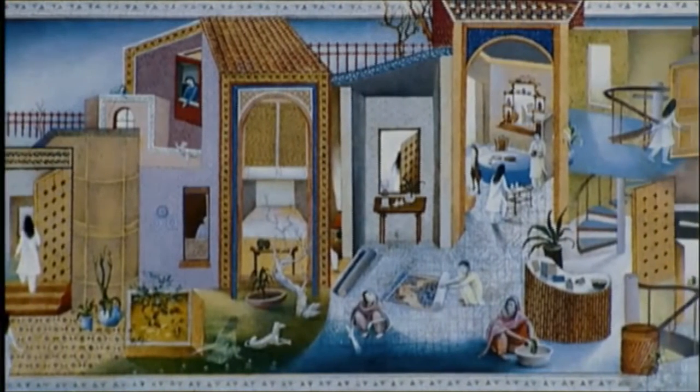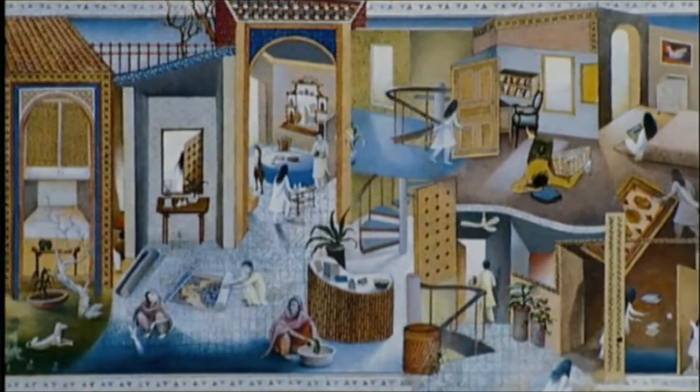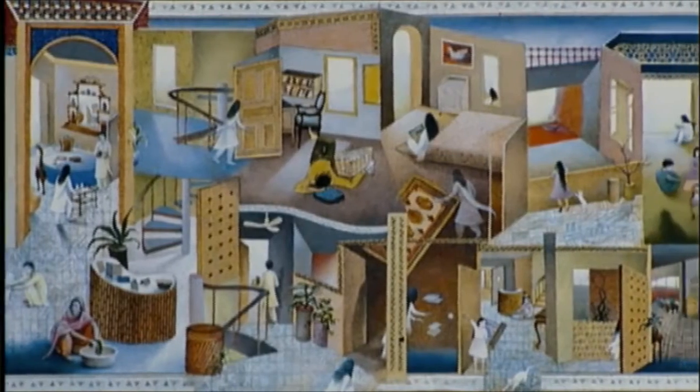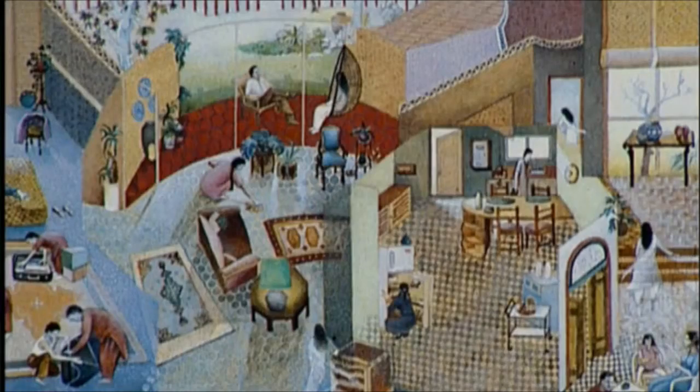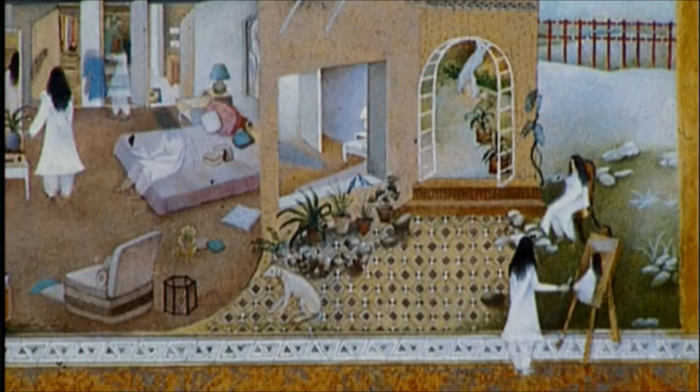Miniature painting comes out of book illustration, manuscript painting. It's an old art form. All the strange, piled up, stacked up perspective, interior spaces, and then suggestions of windows and doors which suggest the outside world or the spiritual world or some notion of perfection.